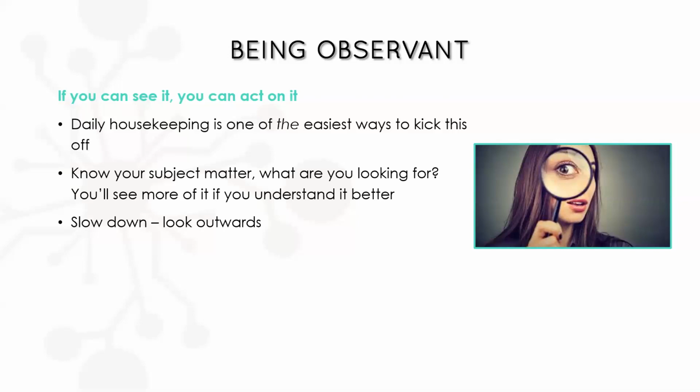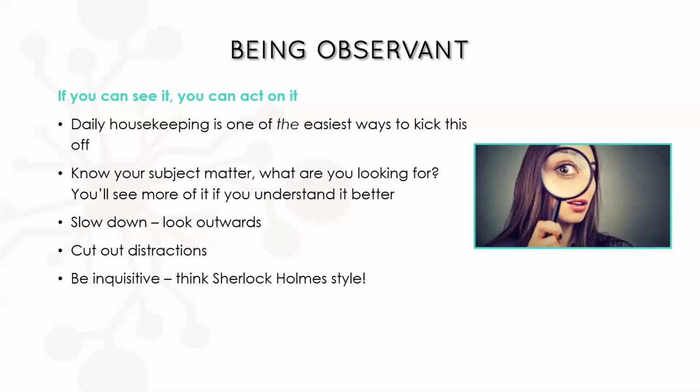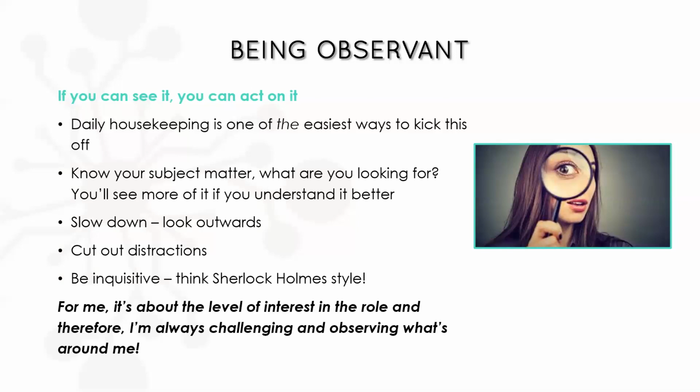Slow down and look outwards. This is the obvious one. Cut out distractions. We've got a lot of them around us, where you can cut them out or just put them on to one side. And be a little bit inquisitive. Think Sherlock Holmes style. I think it's a really good tip there for being observant. For me, it's always been about the level of interest in the role. I'm passionate about them, and therefore I'm always challenging and observing what's around me.